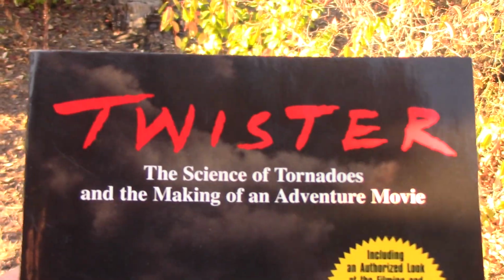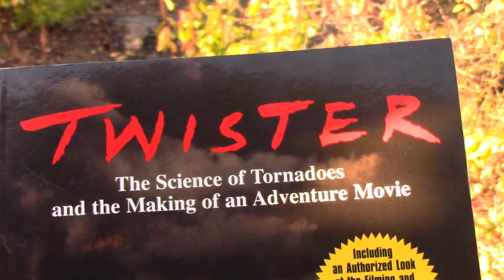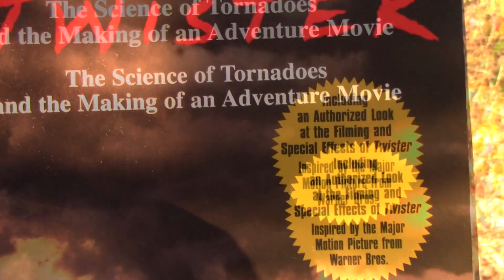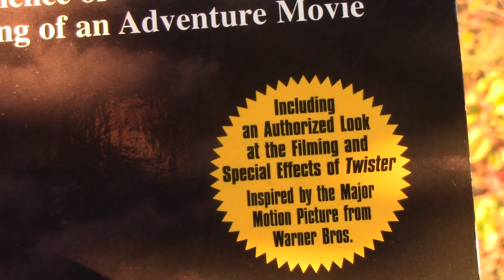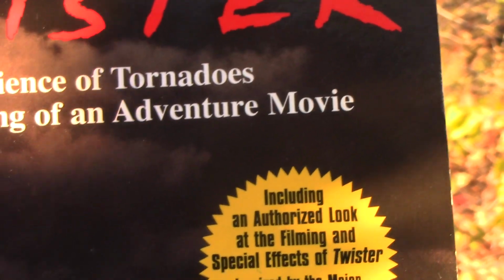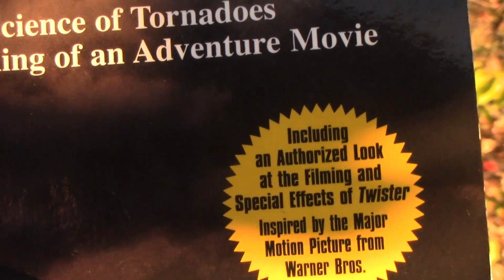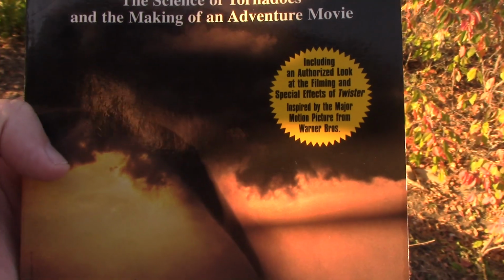Up top, you're going to find the title, and it is in the Twister font because it's a tie-in to the movie a little bit. And then below you see the subtitle, The Science of Tornadoes and the Making of an Adventure Movie. Right here it also tells you it's an authorized look at the filming and special effects of Twister, which it includes a little bit. There are, I guess, photographs, and we'll get to that in a bit. But as far as if you're looking for a movie history, it's not so much that. It's a history of tornadoes, which is still fascinating in itself.